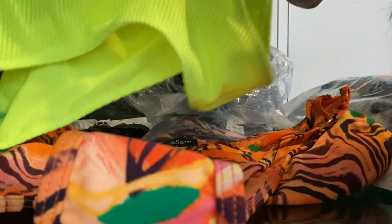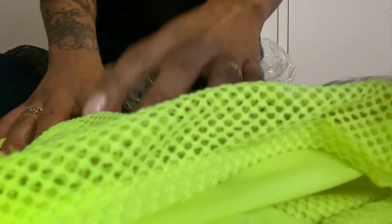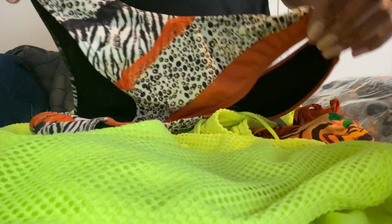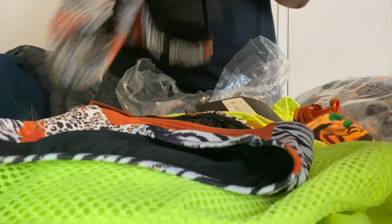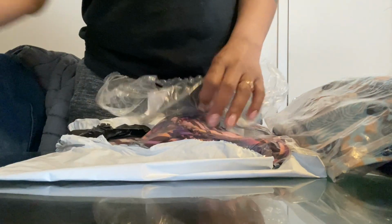And very nice material. I like this lime one as well. Makes me feel like a little highlighter. You know, I'm gonna have to find me some loud hair to go with that. And the little print, you know, reminds me of a little African safari. I like zebra, so I thought that was super cute. All the materials are really nice.